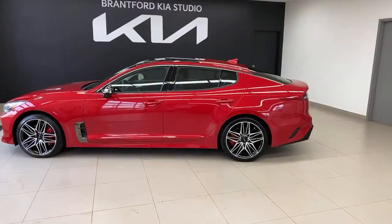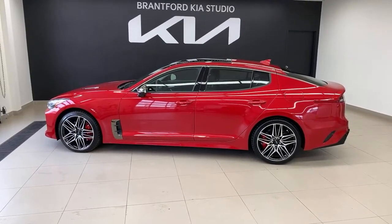First question that was asked to me is, is the Kia Stinger going to be discontinued after this year? Short answer, no. And I say that confidently. I expect in Canada, there will be a 2023 model year Kia Stinger. Now, that does not mean that the world will have a 2023 Kia Stinger.